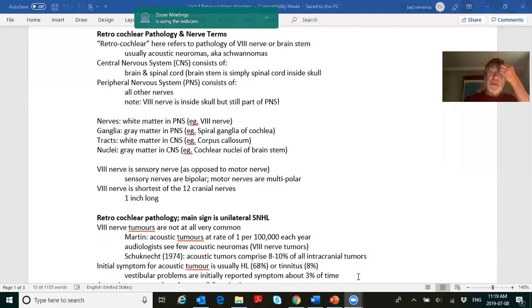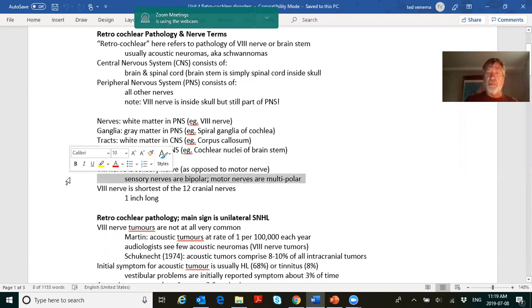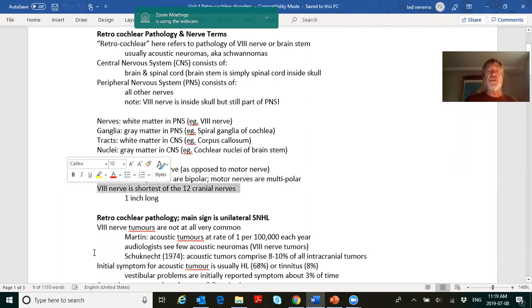All right. So now share screen again and look. Okay. The eighth nerve is a sensory nerve as opposed to a motor nerve. Sensory nerves are bipolar. Motor neurons are multipolar. The eighth nerve is the shortest of all your cranial nerves. You have 12 pairs of cranial nerves. The eighth pair is the shortest one. It's only 1 inch long.